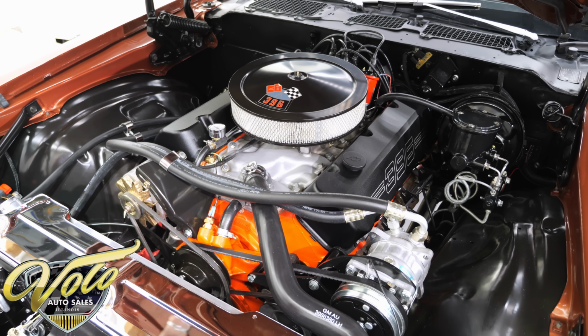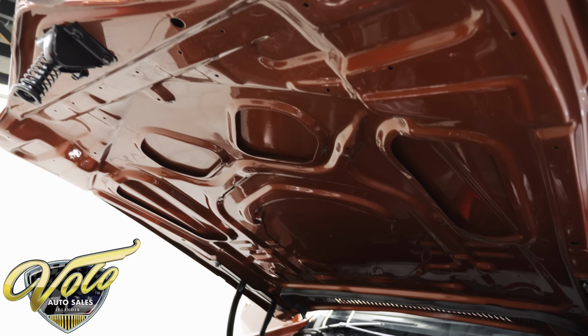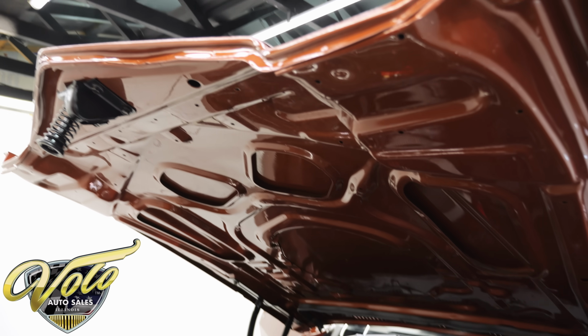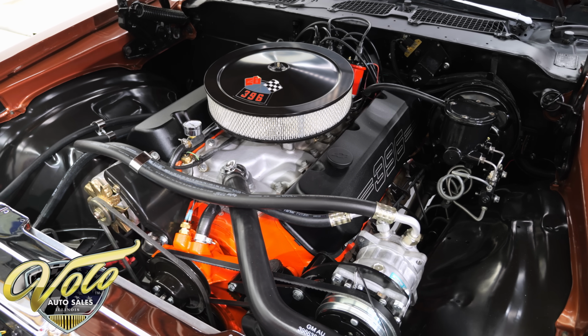It does come with the insulation pad, but it looks nice like this too, but the brand new insulation pad will come with it. All right, Michael's going to show you how this new Camaro runs. We'll see you in a few minutes.